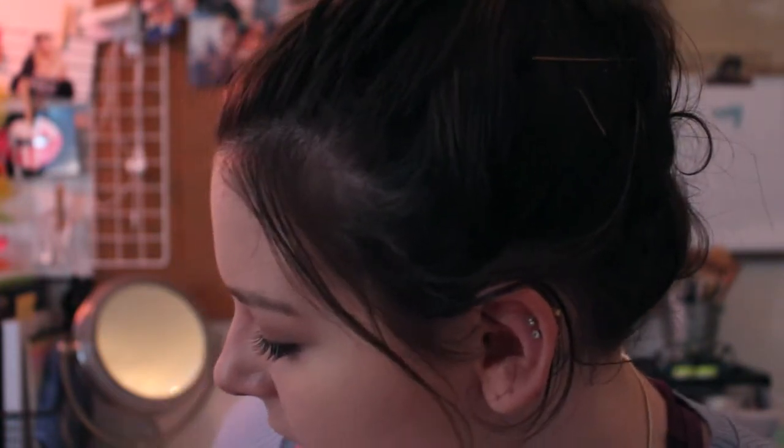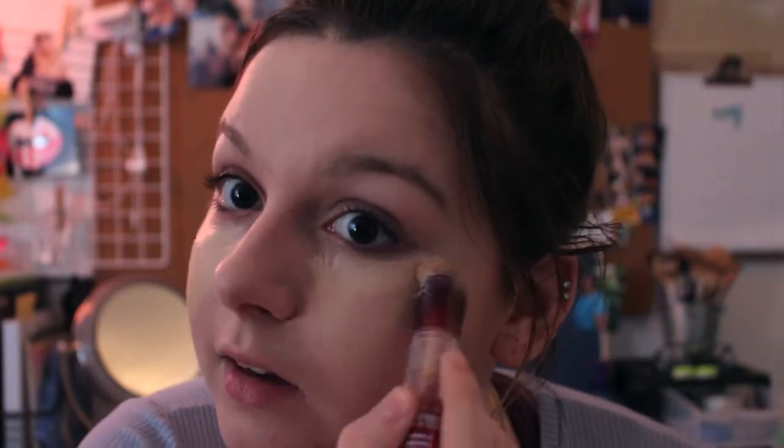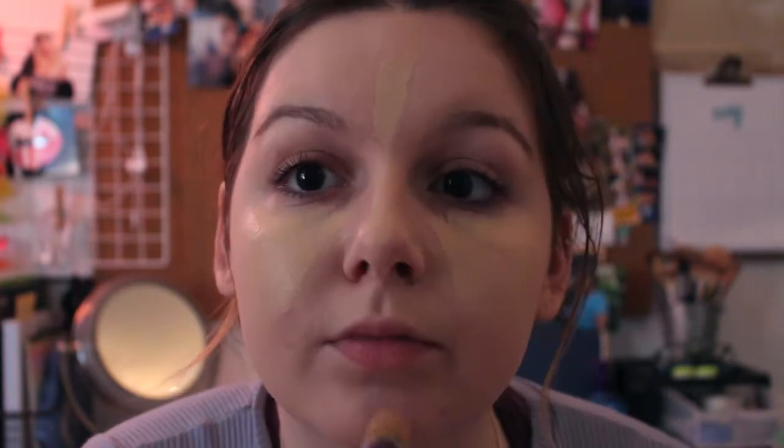First, I'm going to use the Instant Age Rewind Eraser Dark Circle in Light Pale. I also forgot to mention I wear the Rimmel London in 091 Light Ivory. So I just like to drag this in triangles under my eyes. One straight line down and one straight line down there, and then of course my bad pimple.